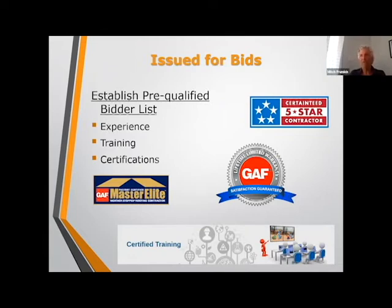But the pre-qualified bidder list is based on experience, training, certifications. Can they provide warranties? For example, here you say the GAF Master Elite. In order to get a GAF Golden Pledge warranty on a roof, the contractor has to be a Master Elite certified contractor. So, that's how we establish the pre-qualification list.